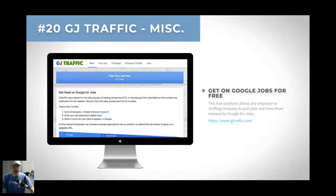Now, word of warning, you're not going to get a flood of candidates with tools like these. Google for Jobs is definitely skewed towards the big job boards. They get the majority of the traffic to this point anyway. But you will get a trickle of people coming into your ad, and it will get you on there anyway. So if you're not on Google for Jobs yet, this is a free workaround. You basically need to have your ATS set up to do it properly. If they don't, which a lot of the older ones don't, you're going to need third-party tools to get on there. So check that out. That's number 20 on my list.